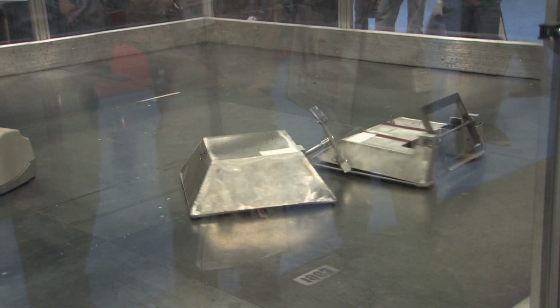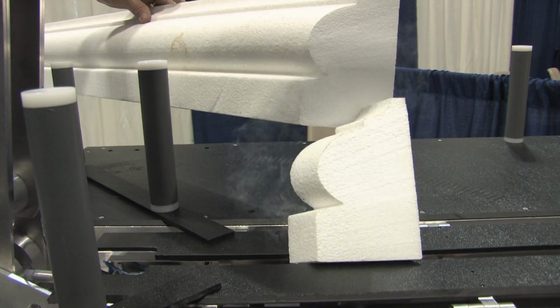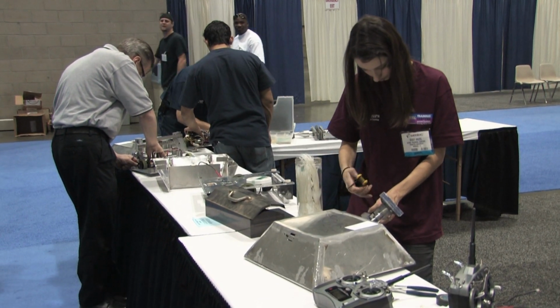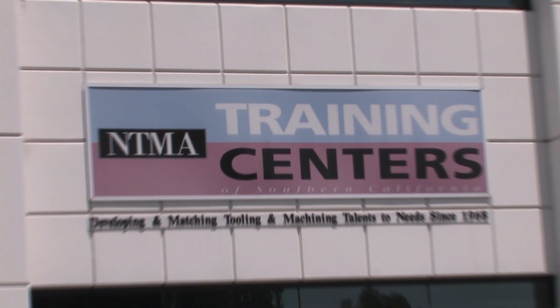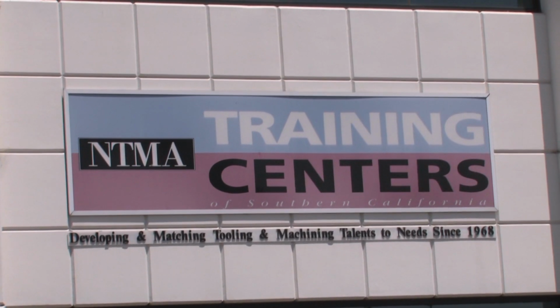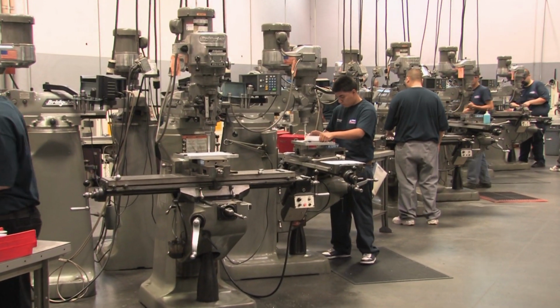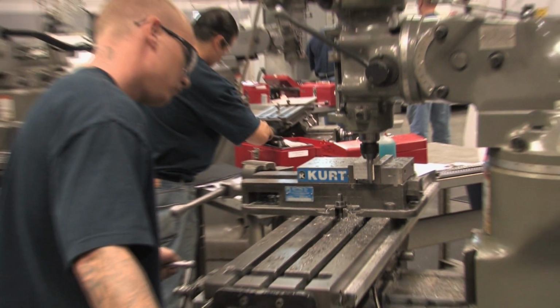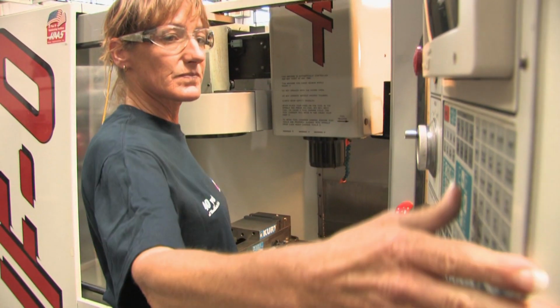And all of these things, the robots, the styrofoam cutter, and the new lug wrench, were designed and built by students at NTMA. NTMA is the National Tooling and Machine Association, and it operates a school in Ontario and Norwalk for teaching the skills of a machinist. This is a hands-on school.